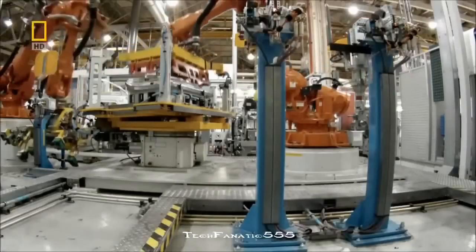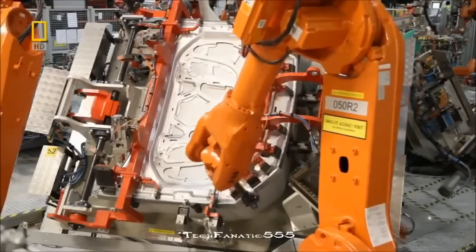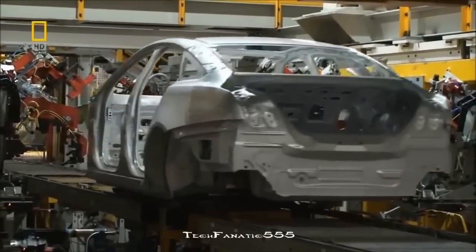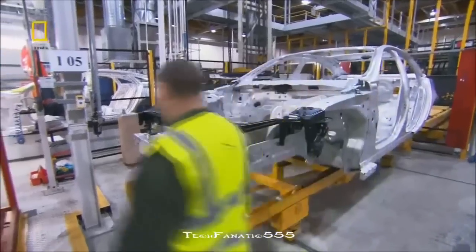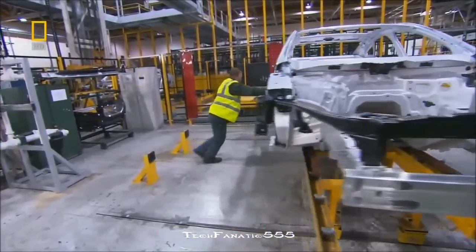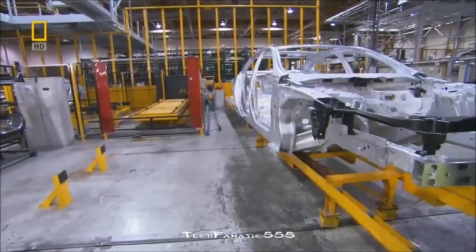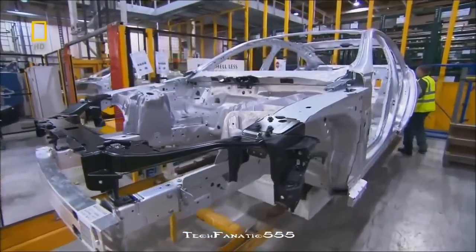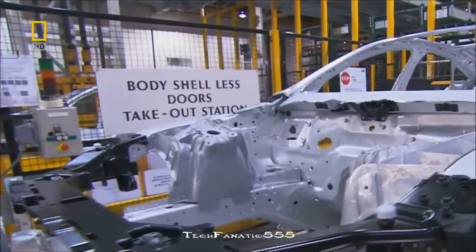Altogether, this plant assembles 289 metal parts, each designed in perfect harmony. Before the next lap, it's time for a pit stop. The machines have proven their worth, but the gods of performance lie in the details. That demands the human touch. The car may be streamlined, but the name of this stage isn't: the body shell less doors takeout station.